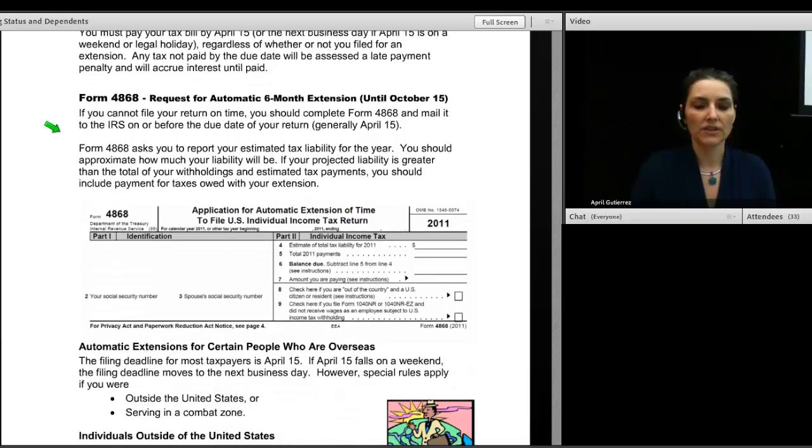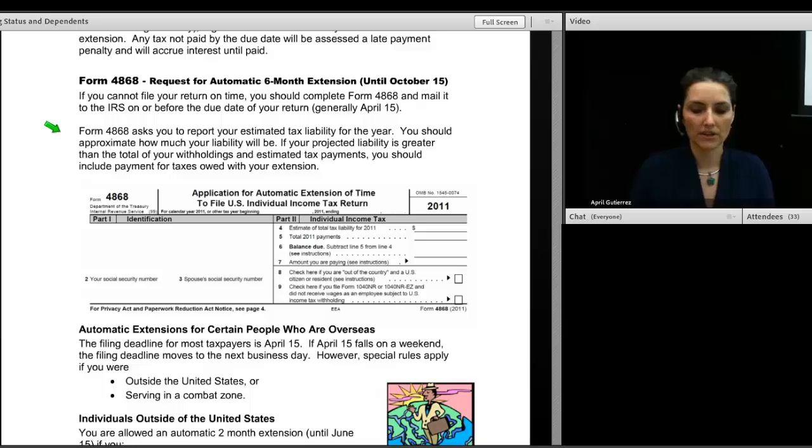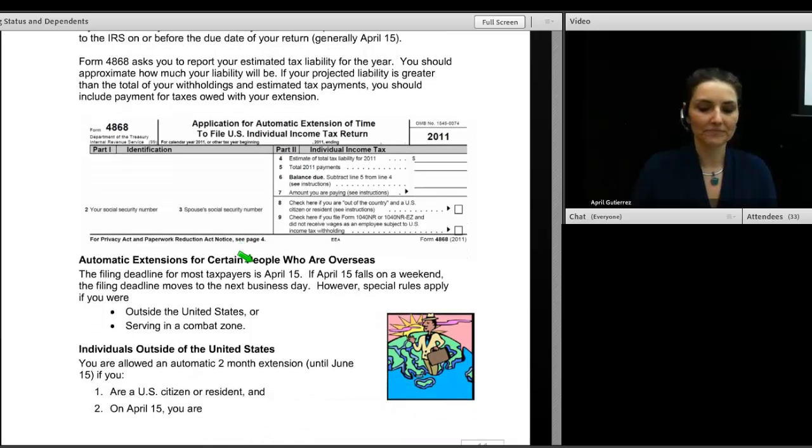You file your extension using Form 4868, and you will notice that Form 4868 is actually a pretty simple form. It starts with how much tax liability do you have for 2011? And what were your total payments for 2011? Tax minus payments equals balance due. Send us the money with the extension. So, of course, if you fill out the extension form correctly, whatever amount you think you're going to owe is the amount that you're supposed to send in.